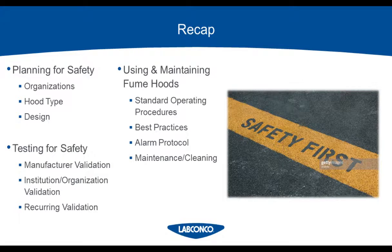So as a quick recap: planning for safety, the organizations that give you some support and can help you devise how you want to create your safety plan, your standard operating procedures, and your testing procedures; the different hood types and how the application dictates which one you should use; and designing the laboratory so that you have the right functionality for what you're doing.